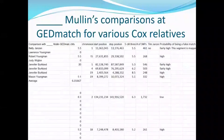So here are the comparisons. When I ran these, I included my mom's immediate relatives as well as some other distant relatives here in the chart below. This is comparison all done at JetMatch, and I typically will include the start and stop positions. I typically use a 5 centimorgan threshold when I run these comparisons.